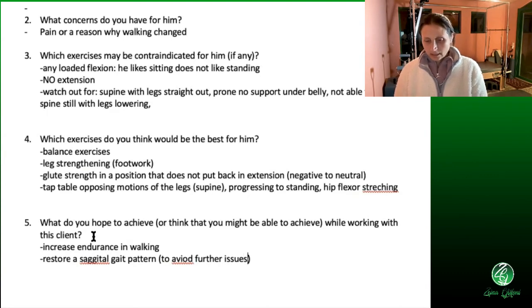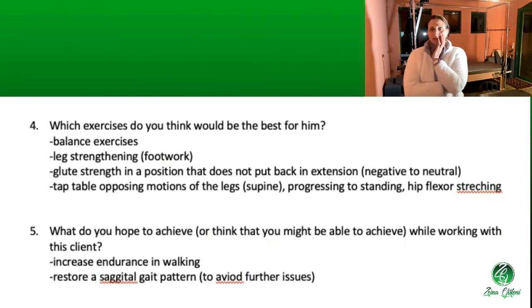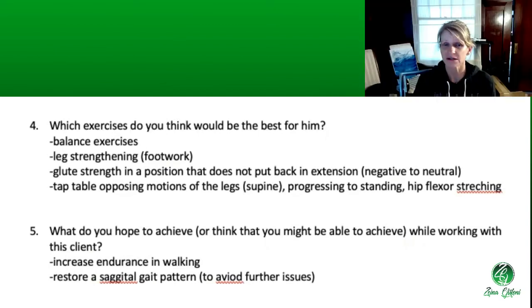Okay, and then, do you think we could restore a sagittal gait pattern, or a better gait pattern, for this person? I think it depends on what really is happening in his back. If there's pain or something that he's not acknowledging, then it might not ever work, because something is actually hurting and he can't get there. But if it's just because he sat on his weird couch for two years and just needs some realignment, then maybe.